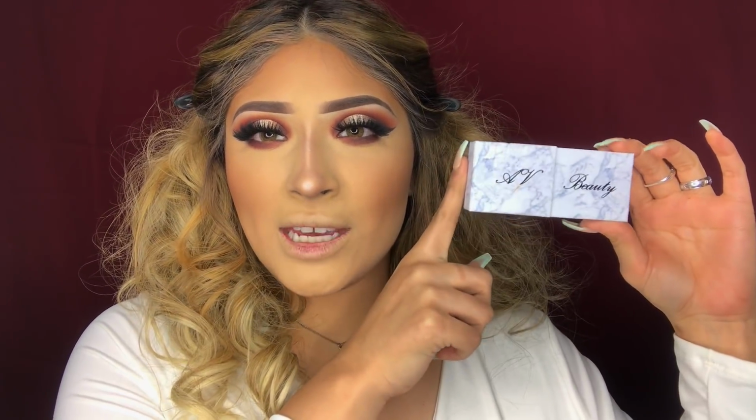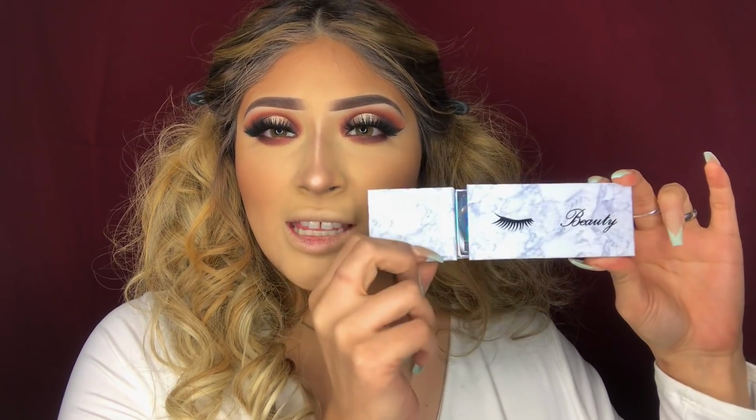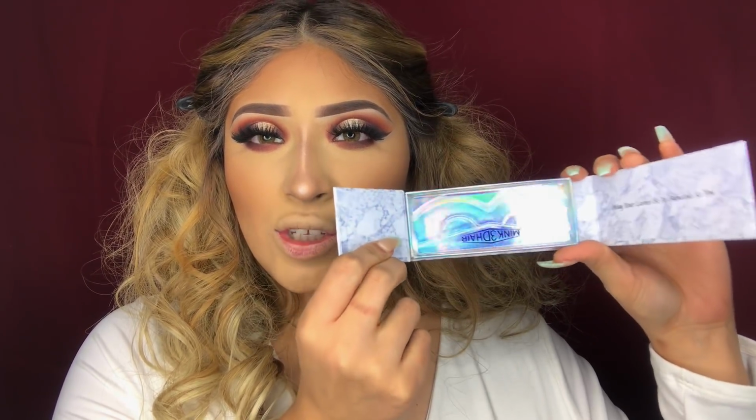So this is how the package looks like. I will list them down below for you guys in case you guys are interested. This package is so adorable. It has a little lash here and it's also holographic here.